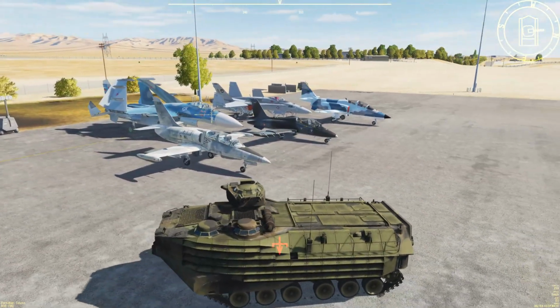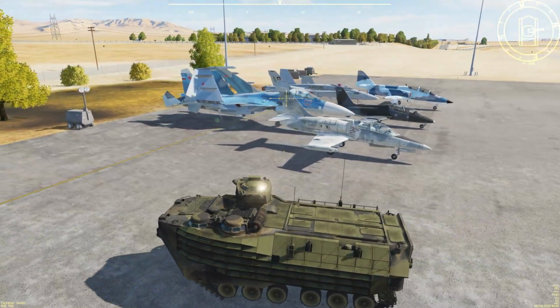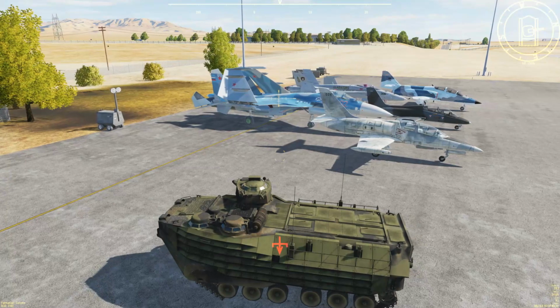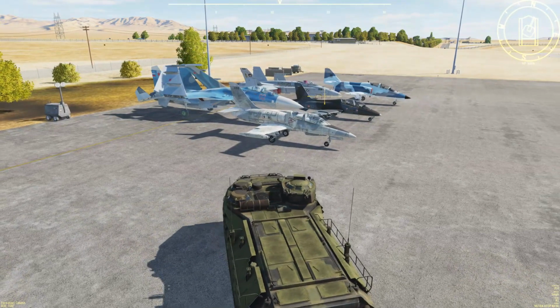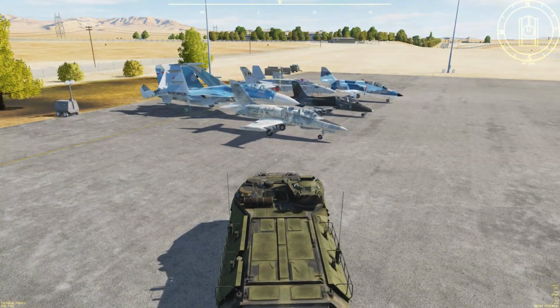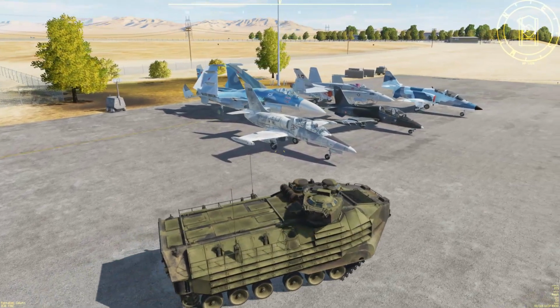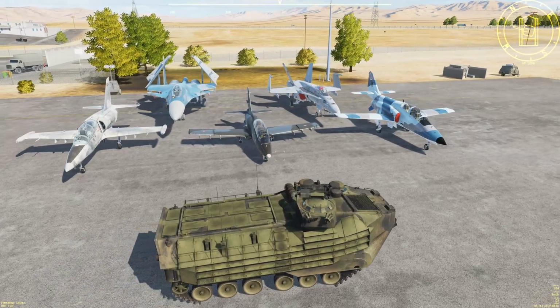Now, there's nothing new about the C-101CC or the L-39. That hasn't changed, and the MB339 edition does not make a whole lot of difference, but they are very close in their overall performance, and I kind of wanted to do a little bit of a compare and contrast today and look at how they are similar and how they are different.